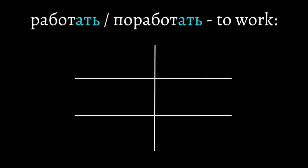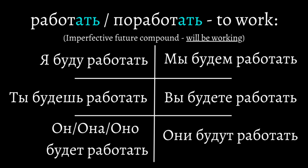Let's practice on the verbs работать and поработать. These verbs mean to work, and they end in at. In the future compound, the imperfective aspect will be used using a subject, a conjugated form of быть, and an infinitive. In the future compound, the conjugations will look like this. Я буду работать, ты будешь работать, он, она, оно будет работать, мы будем работать, вы будете работать, and они будут работать. We have the subjects, conjugations of быть that fit the subjects, and then an infinitive.